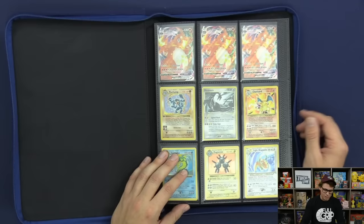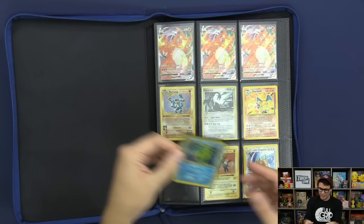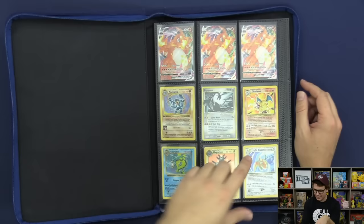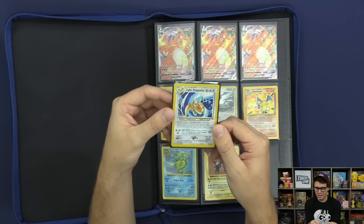We've got a couple of Shadowless cards here, Shadowless Gyarados and Shadowless Magneton. I have most of a completed base set Shadowless complete set, but I am missing many of the holos. But I have a lot of the commons and uncommons. This Light Dragonite here, I also love this card. I mean, the Light Pokemon are just so cool from Neo Destiny. I think that is just a really neat thing.